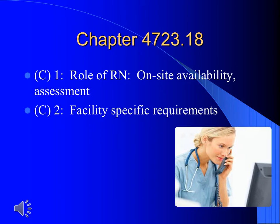4723-18C indicates that when the RN is directing the LPN for IV administration, that RN must be readily available in the facility and also must perform the initial assessment prior to the LPN initiating IV therapy. An example of this would mean that the RN would assess the patient, the IV site, appropriateness of medication, and relay what therapeutic or adverse effects to monitor for. Also, while the IV is infusing, an RN must be on the premises and readily available.